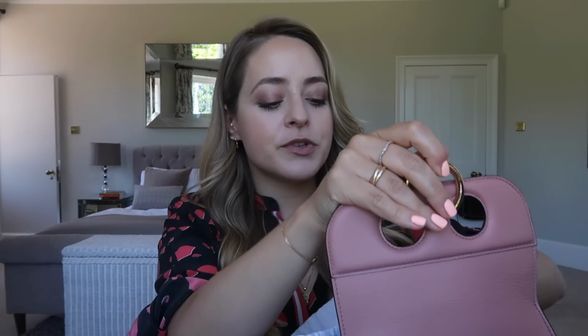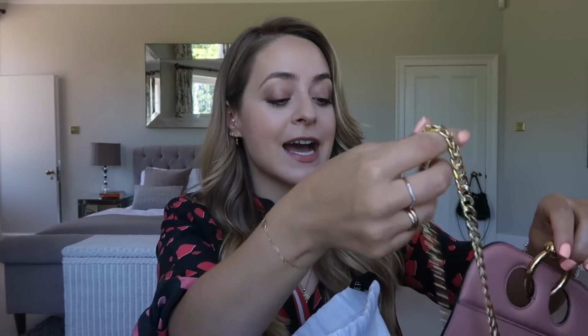And then I walked into Selfridges and they had the red one, they had the orange one, they had a couple of the bigger styles as well, which were a bit more expensive, but they had the one that I'd had my eye on and it was 60% off. This is the bag. It's the blush pink Pierce bag, the one that looks like a bull's nose. It's the one with the chains, it's the mini version, and it was reduced from £975 to £380. So I was super happy with that.